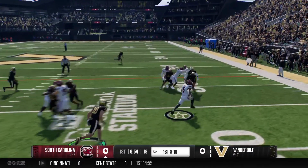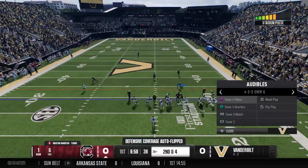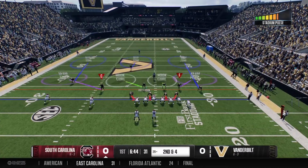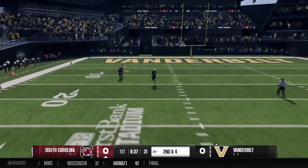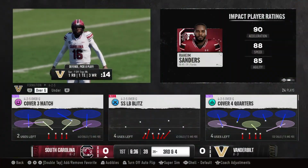Leaves it with the back. Barrels all the way to the 29, a gain of 6. The Gamecocks want to pick up the tempo. Back to throw, it's Sellers. He hurls one deep down the left side. And they can't hook up, going for the big play on 2nd down.